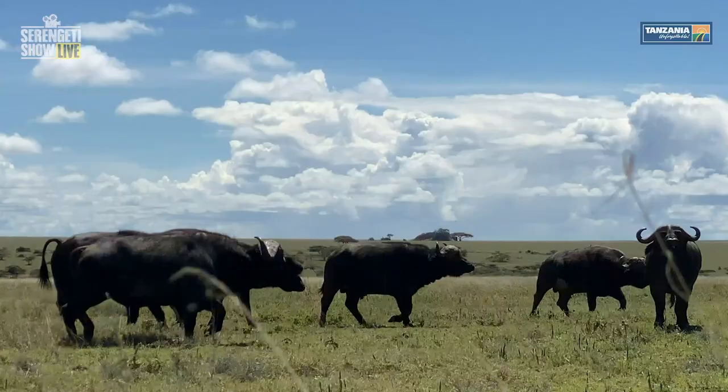They smelt us there. Now the wind is going to them, and our smell is just too much for them to bear.